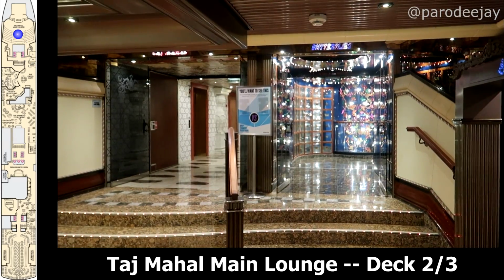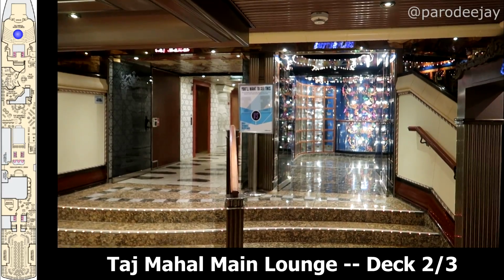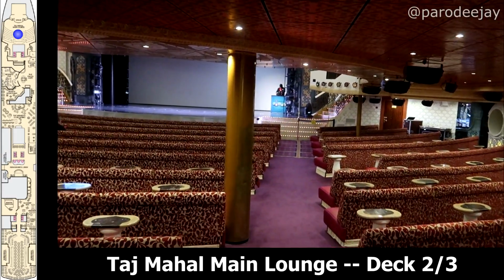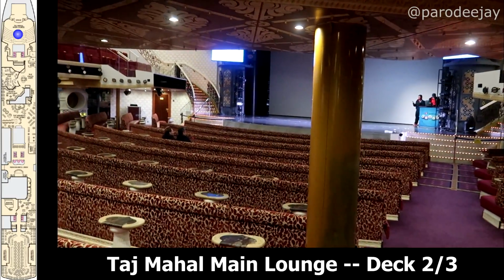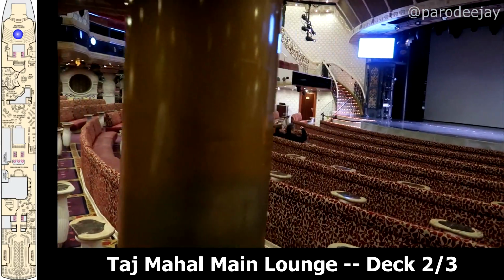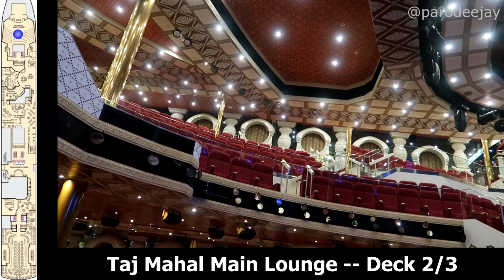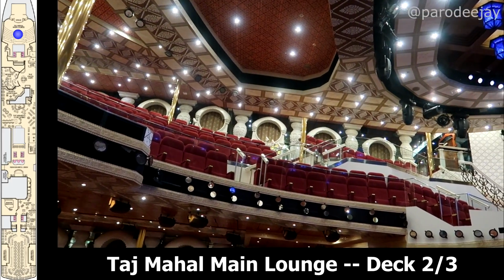Moving all the way to the front of Deck 2, you see the double entrances to the lounges. If you take the one on the left here, you'll come into the Taj Mahal Main Lounge, which occupies Deck 2 and higher. You can see the nice long benches with the tables, looking up there toward the balcony as well. This is a nice old school style lounge, and I do enjoy this.